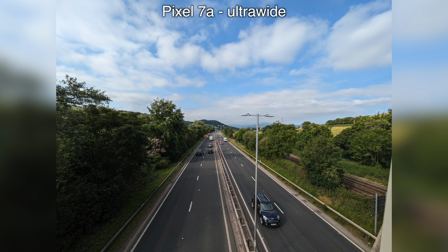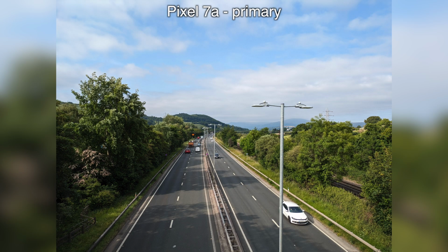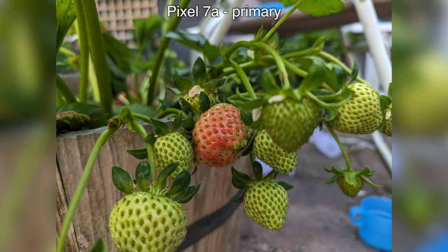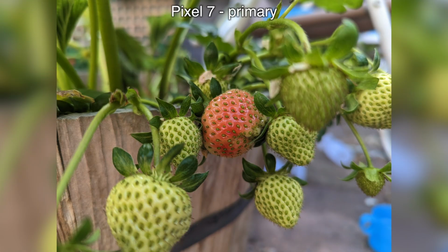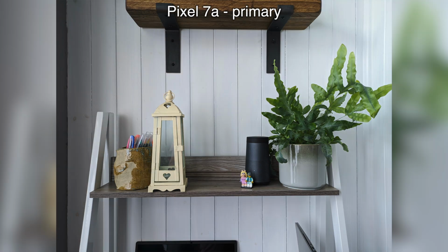They don't share the same hardware, but it's difficult to tell much of a difference between the two phones' results whether you're looking at the primary lens or the ultra-wide. There's really not much in it. But it does appear that the Pixel 7 has ever so slightly clearer images in most conditions. Although a lot of the time that's really difficult to see with the naked eye. Its larger pixel size does help create this slightly enhanced clarity, but I wouldn't say that the Pixel 7a was noisy at all, and I think for most people it more than does the job.